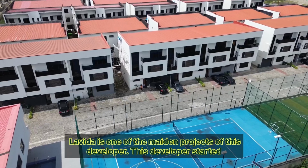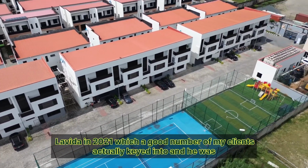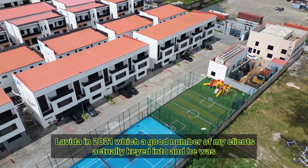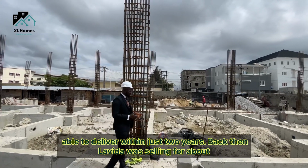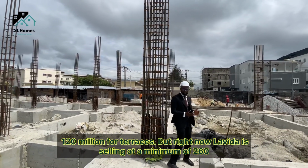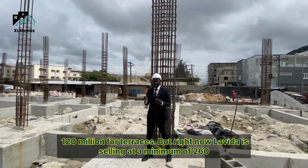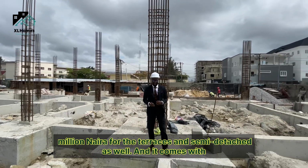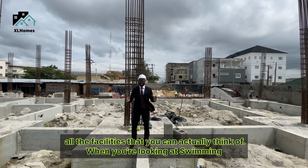La Vida is one of the maiden projects of this developer. This developer started La Vida in 2021, which a good number of my clients actually keyed into, and he was able to deliver within just 2 years. Back then, La Vida was selling for about 120 million for terraces, but right now, La Vida is selling at a minimum of 260 million naira for the terraces and semi-detached as well. And it comes with all the facilities that you can actually think of.